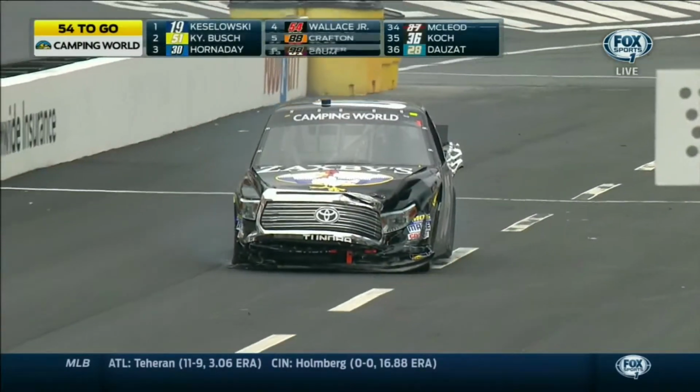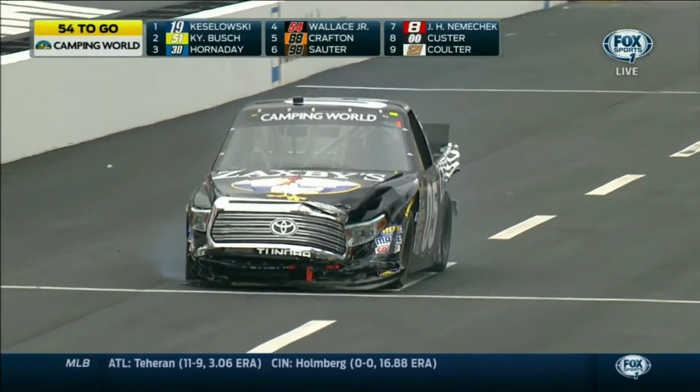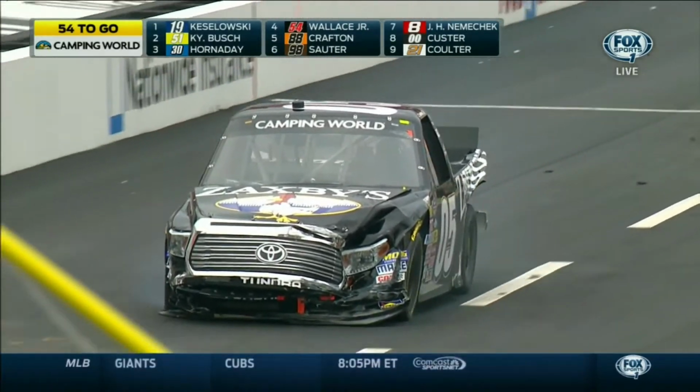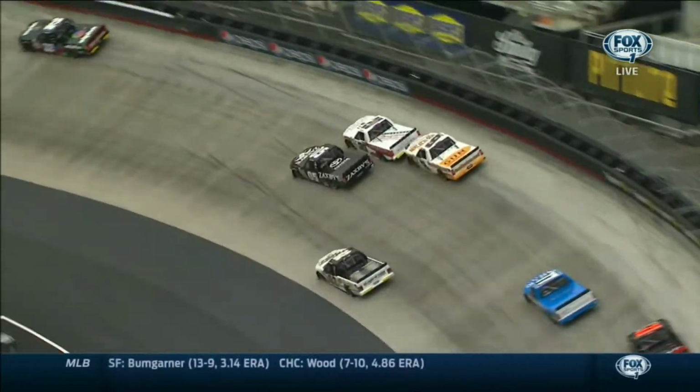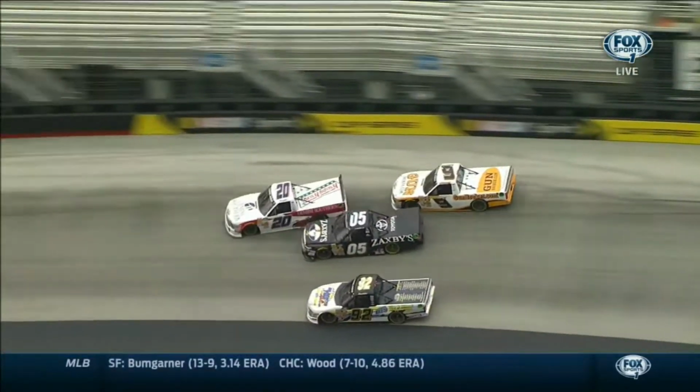Toyota also with some damage from that incident. A lot of damage to that Zaxby's Toyota for John West Townley. Check this out. These guys have been battling side by side. Look, Townley tries to enter high, gets sideways there, and that begins it.